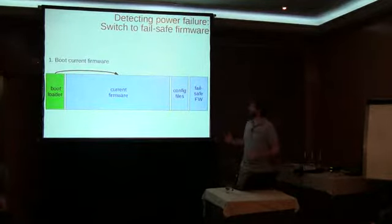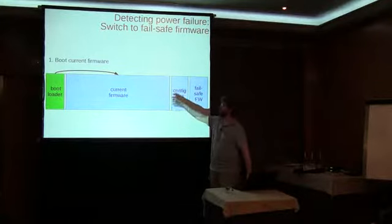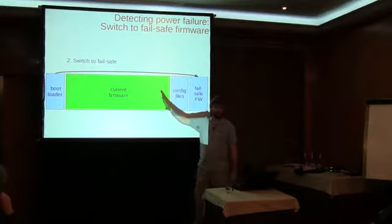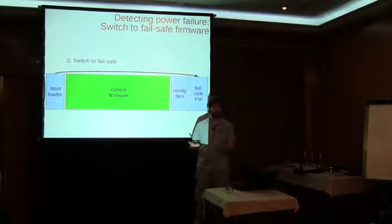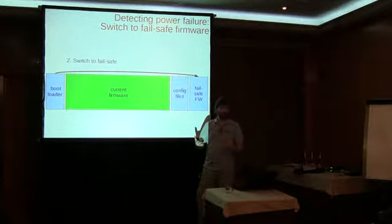So how do we detect a power failure? Well, in a normal process, you boot firmware. Now, before starting the upgrades, because of course, when you boot up, you never know whether this was due to a power failure or just due to somebody resetting the device intentionally. Or maybe it was a power failure, but not at a critical point.